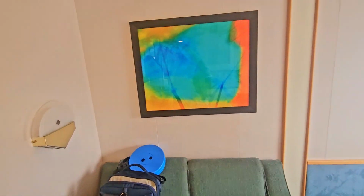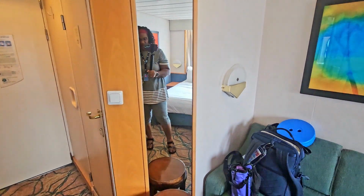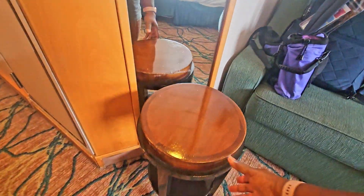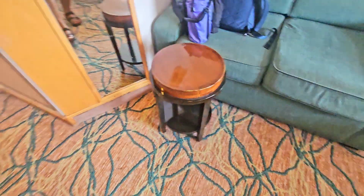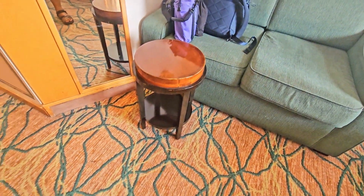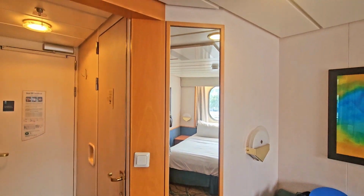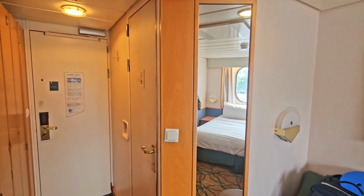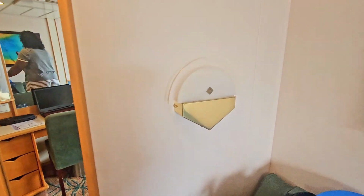And let's see, first thing as we come in from the bathroom is the floor to ceiling mirror. Oh, look at the little table here. I didn't even notice this before. Yeah, my last room they gave me a glass table, but this one will do too. It's a little small wooden table, and it even has another little shelf there on the bottom. But yeah, this floor to ceiling mirror, making sure you check yourself out before you head on out the door. And they have a little light over here.